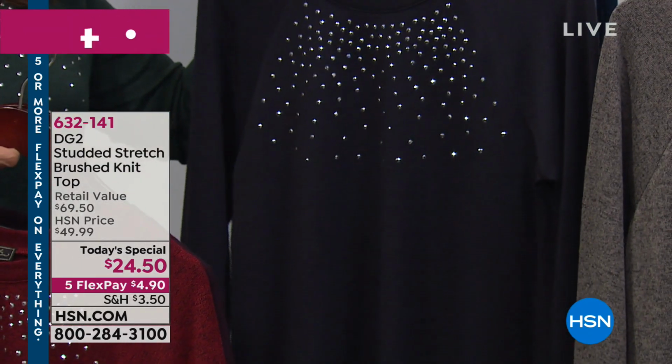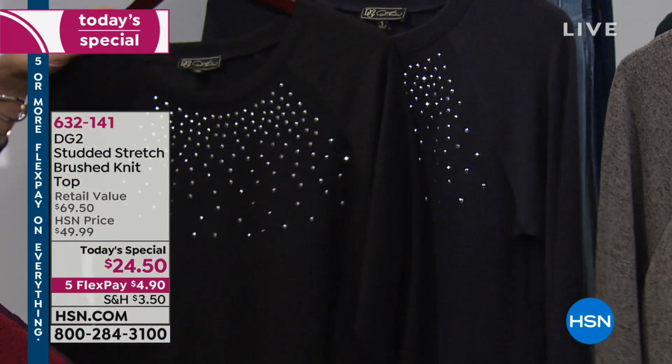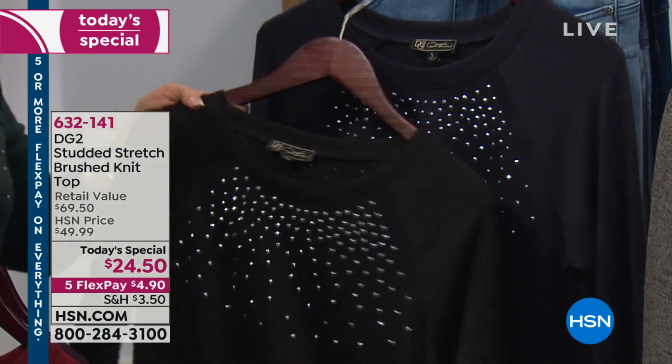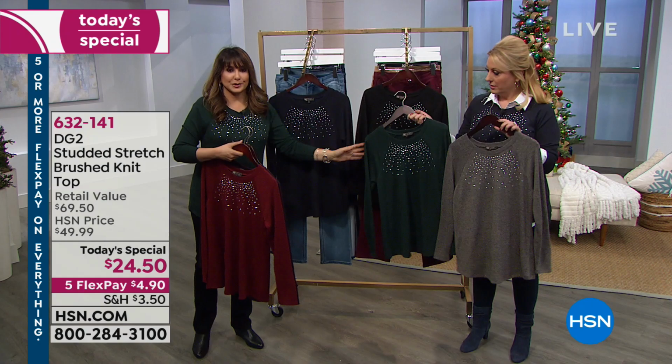And then here's your navy. And the navy, I just want to show you the black at the same time. The navy is a dark navy. Here's the black for comparison. It's a true black, and this is that true navy blue. And then right there you have the charcoal, Helen, and then the forest, which is what I have on right now.